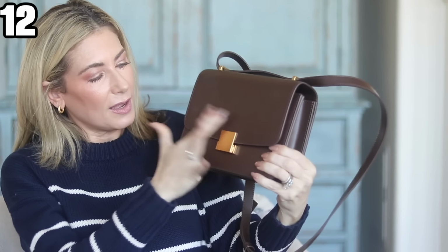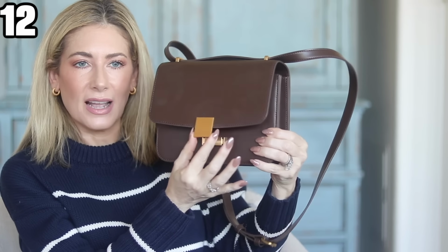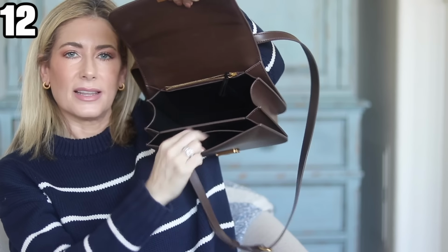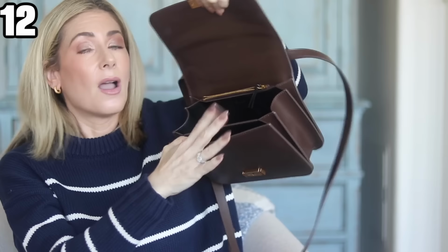A structured bag is a big thing for fall. I'll show you this part first. The beautiful gold tone closure. You just push it on the sides and it pops open. It's very structured, not a lot of give to it. It has a slit pocket here that actually has 2 little compartments. You can shove your wallet in one side, maybe some Kleenex or I don't know what you would put in there.